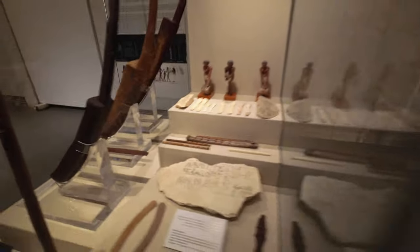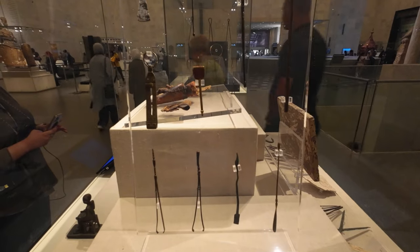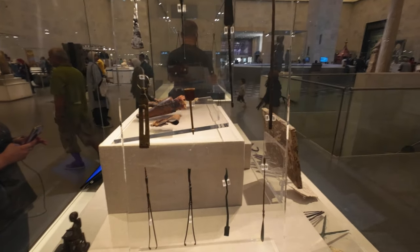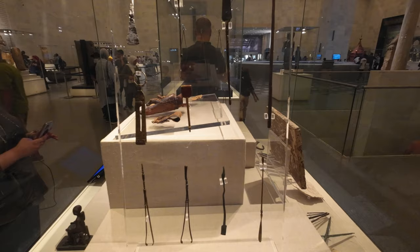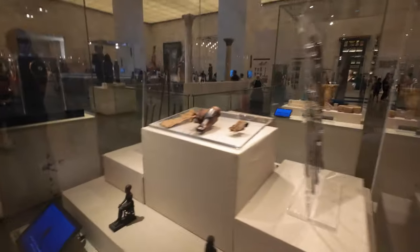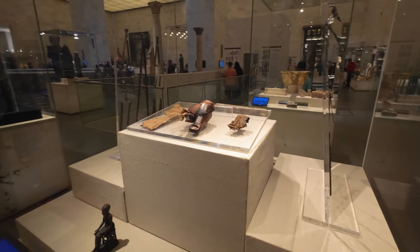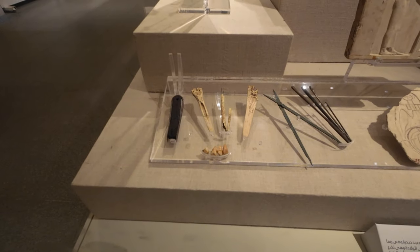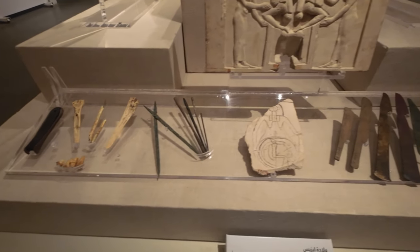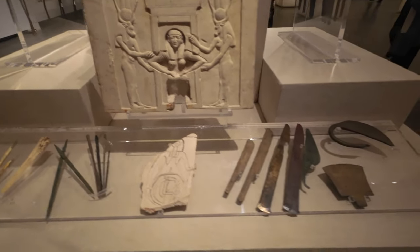and some flutes. These are some of the instruments they used during the mummification process, with hooks, tools, etc. There's a prosthetic toe that was found, and here's some scissors and forceps, etc., used in the process when the females used to give birth.